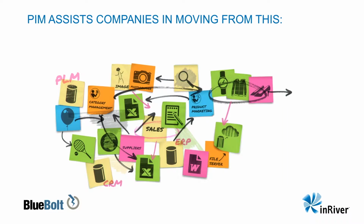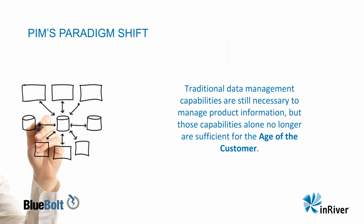Now, when we show this slide to our customers, I would say 9 out of 10 always come back and say, this is what our life looks like. We call it the content spaghetti, or spreadsheet hell, as some people refer to it. Most of the customers we talk to say this is their life. Information is everywhere and inconsistent, spreadsheets are flying around the organization. It's very cumbersome and difficult to manage.